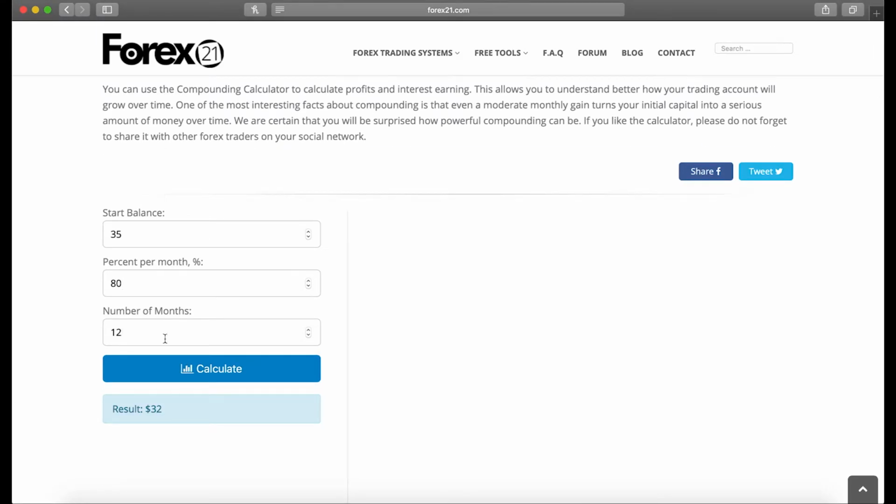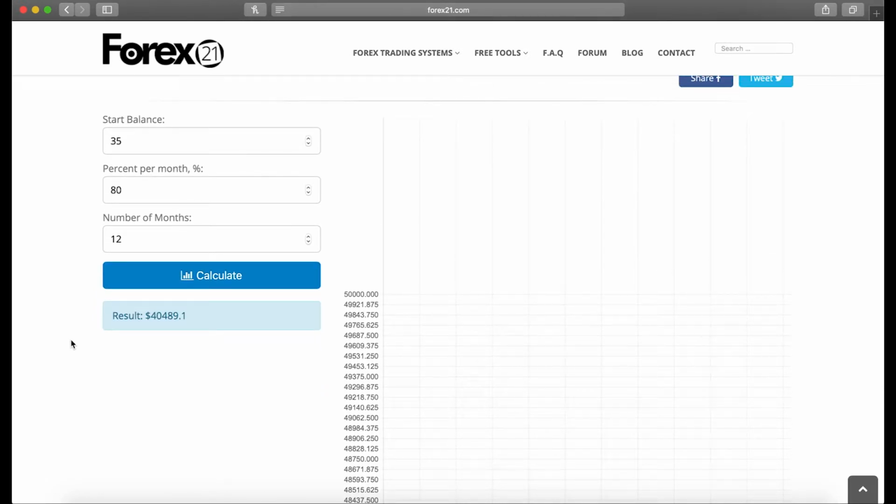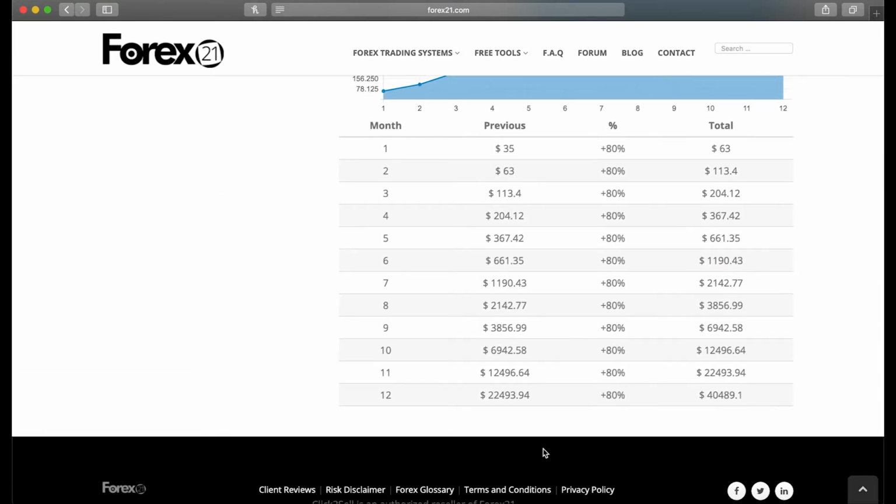I know 80% is a bit much, but because I did 220 the first month, I thought let me just be a bit reasonable. I didn't want to set it too low, because then it'll be easily hit. So £35, I know it's a £10 challenge, but start with 10. £35 at the start of January, 80% a month, 12 months. So at the end of the year, I'm hoping to gain 40 grand from it, 40,000.